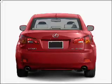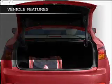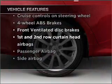Brake safely with the anti-lock braking system. Let the sunshine in with a sunroof. And with these notable features, you won't want to miss out on the opportunity to own this amazing vehicle.